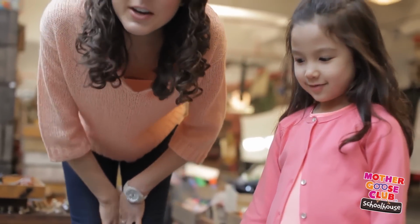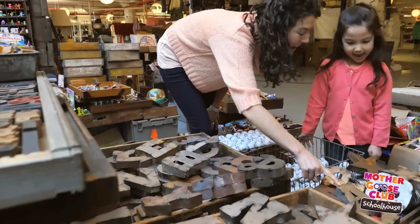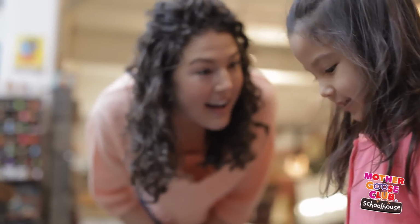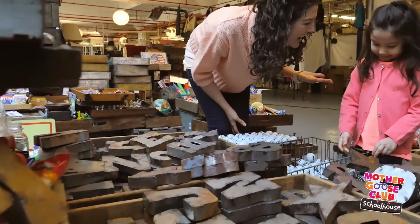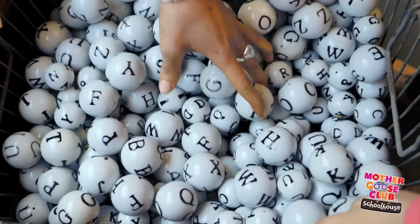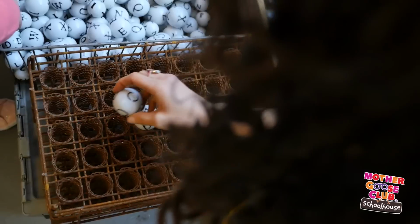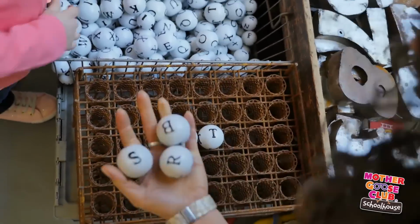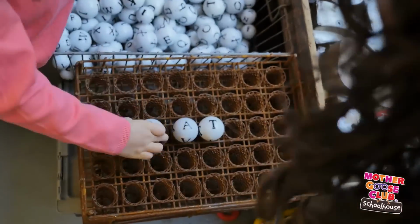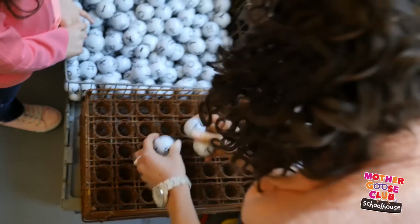Letters. What letters do you see? I see a B. A B. What about that? A. A. And I see a P. A P. And an N. And an N. Cat. Pat. Hat. Bat. Sat. Rat. You are so smart, girlfriend.